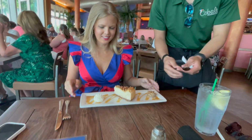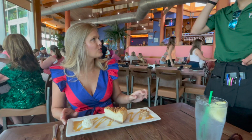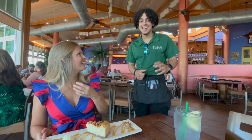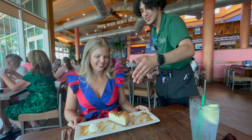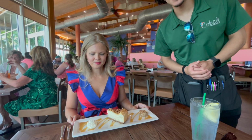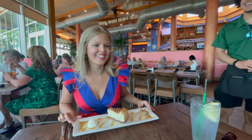So can't wait for this cheesecake to get to the table so I can show you what all the fuss is about. I'll put these spoons right here. Hey, so tell me a little bit about this cheesecake. Okay, so this is the praline pecan cheesecake, and I believe the praline is this right here. Yeah, that's the praline. And they got the pecan topping with caramel drizzle. And then that's the cream on the side. Perfect. So excited.